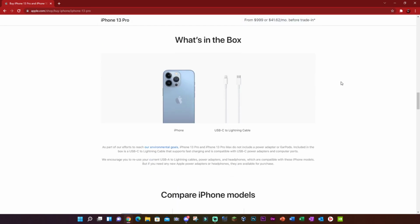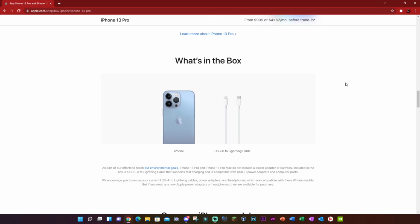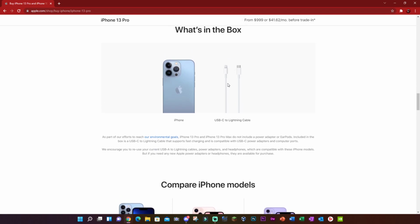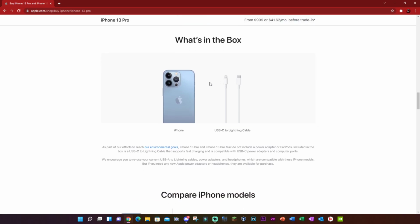But something that throws me off guard, they said that they're removing the lightning cable from the box. And what does it say here? What's in the box? A USB-C to lightning cable. Like, seriously, come on, Apple. If you're going to say something, stick to it, at least forever.